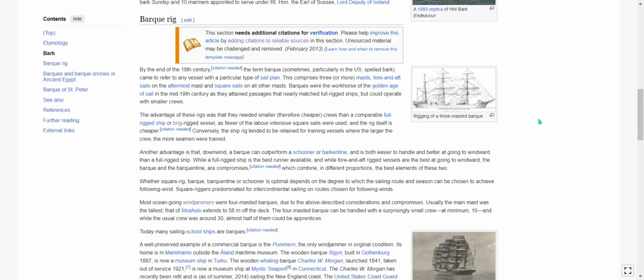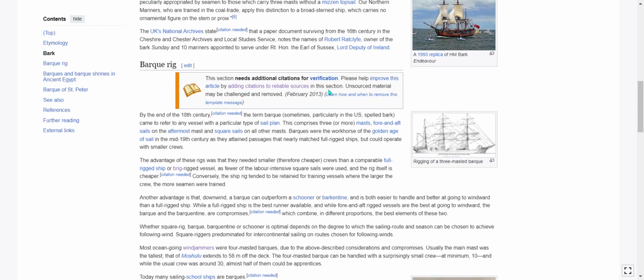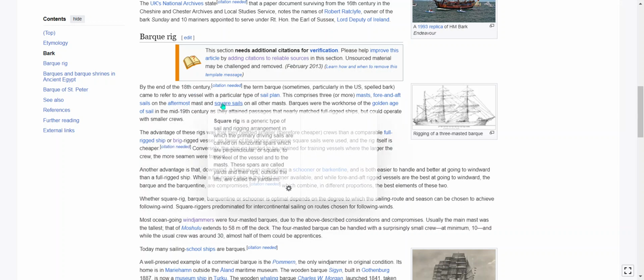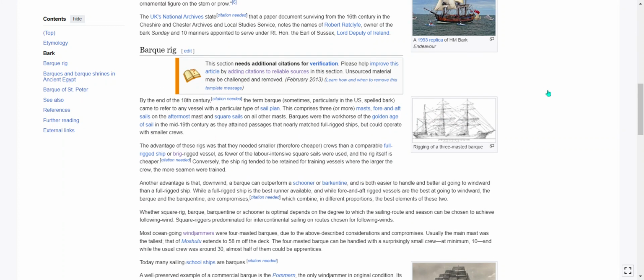Barque rig. "By the end of the 18th century, the term barque," this is with QUE, if you recall from the earlier video, there is a distinction between barque with a K, with a C, and with a QUE, "sometimes, particularly in the US, spelled with a K, came to refer to any vessel with a particular type of sail plan. This particular type comprises three or more masts, fore and aft sails on the aftermost mast, which is the rearmost, and square sails on all others." So that's fair. Three or more masts, and square sails on all of them, but on the rearmost, it's a fore and aft sail.